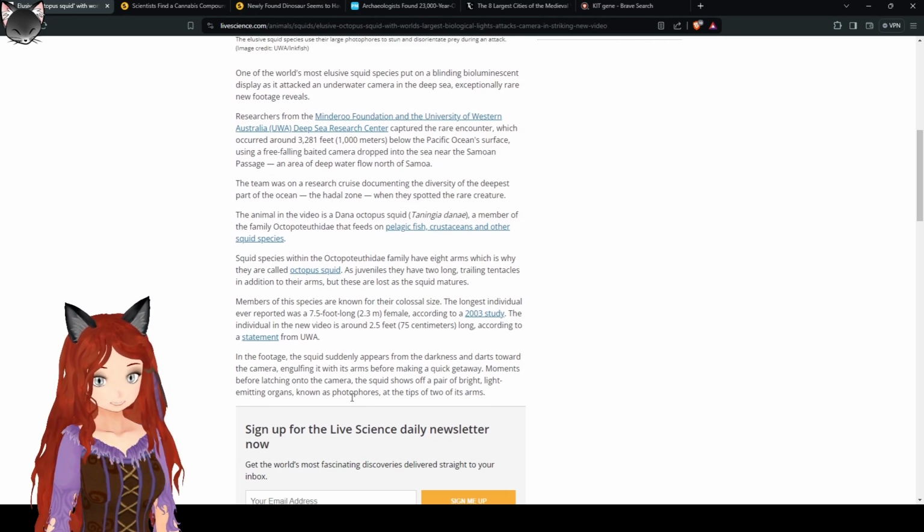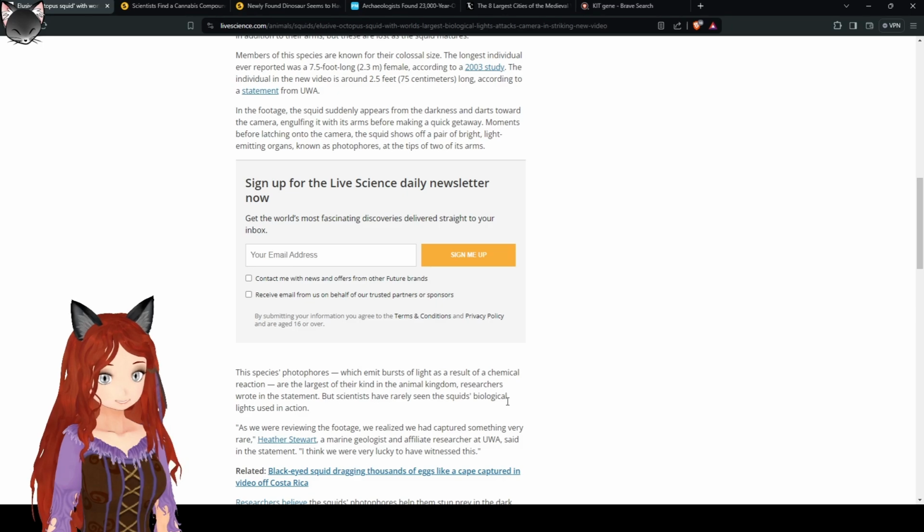In the footage, the squid suddenly appears from the darkness, darts towards the camera, engulfing it with its arms before making a quick getaway. Moments before latching onto the camera, the squid shows off a pair of bright light-emitting organs known as photophores at the tips of its 2 arms.